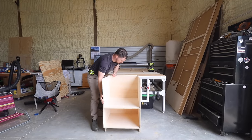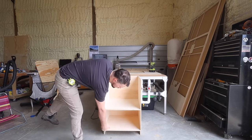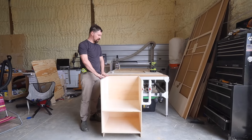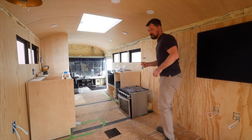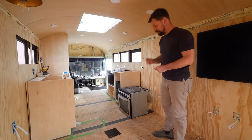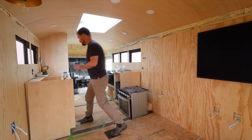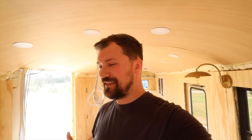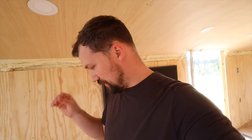Our oven cabinet. So the oven will sit in here, and then we have a deep drawer here for pots and pans. This one turned out really nicely. I feel like every cabinet I'm doing is turning out a little bit better than the last one. I just remembered I didn't account for the gas fill thing. Dang it. The diesel fill. Of course, there's one thing that I missed when I was designing this. I forgot about our diesel fill inlet.